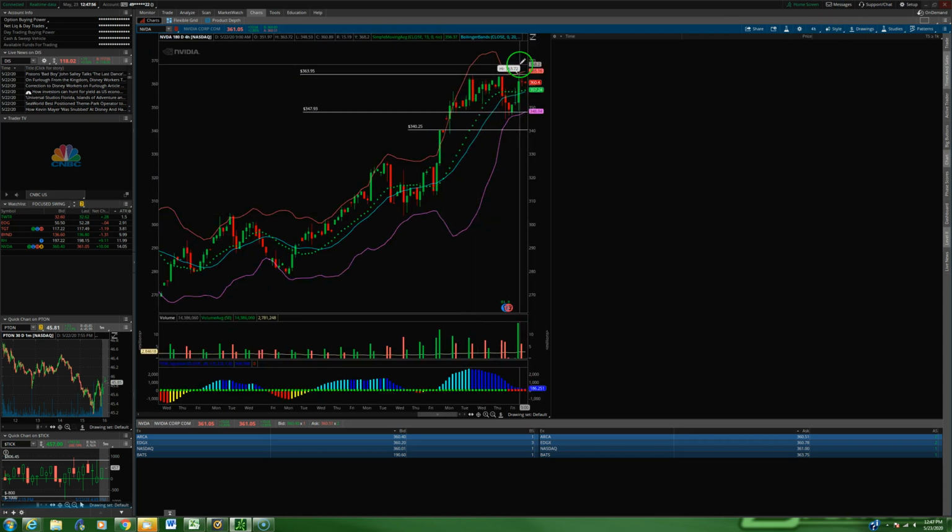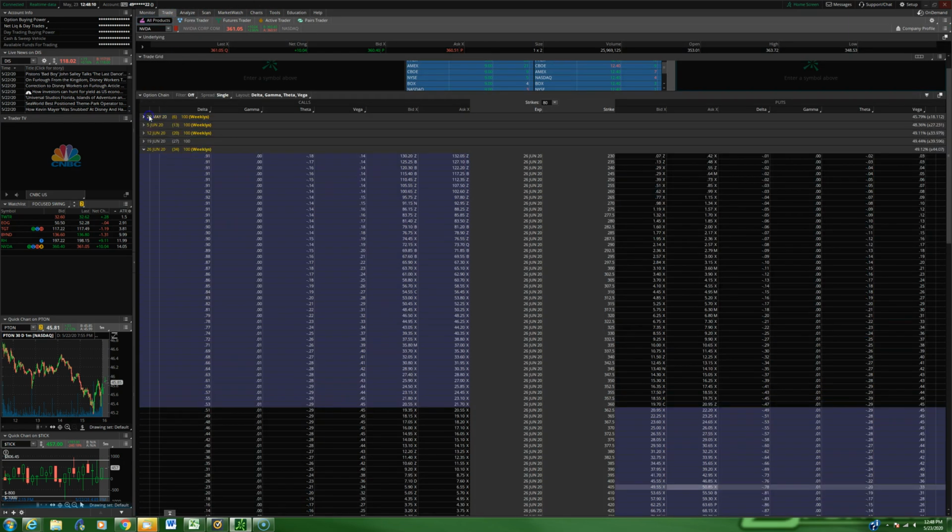If it fires to the upside, you're making max profit. If it breaks out and fails, you make max profit. Goes sideways, it even rolls over. As long as we close above 340 by Friday, you're going to get yourself a pretty nice return. And of course, if you wanted to go further out to expiration, you're going to get a better risk reward.